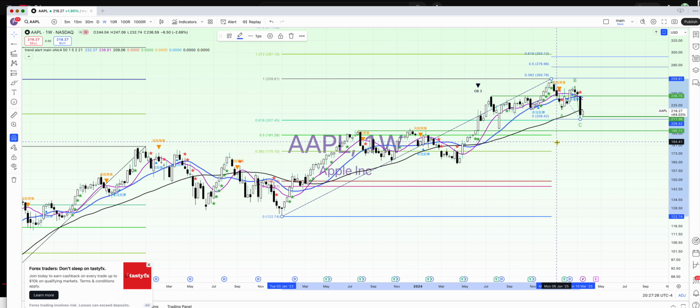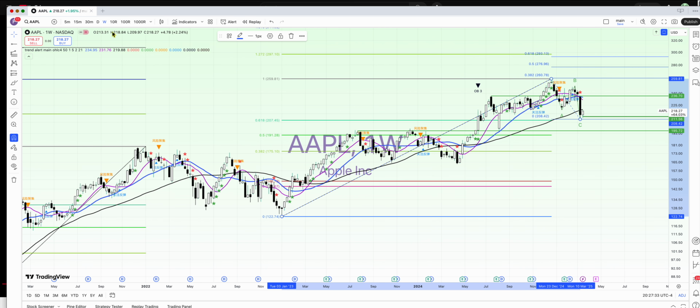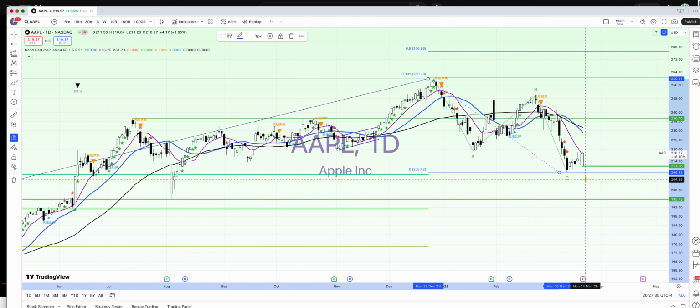I would unload some of my position. So yeah, I remain in the bullish trend on Apple, even though on the swing trade we are having the correction and the short-term moving average is above. But my stop for that trade, the stop loss will be 211. So it's important to keep discipline and follow that.